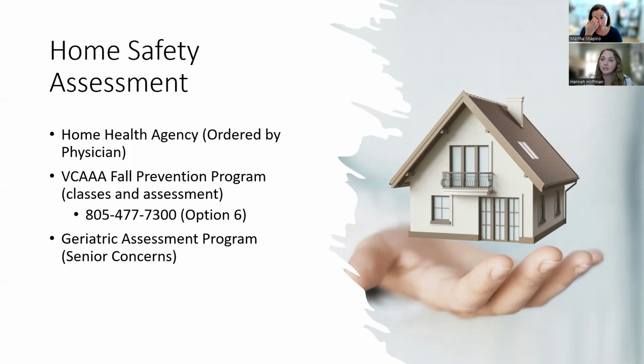And then here at Senior Concerns, we do a geriatric assessment program. It is a little more comprehensive. It includes a safety assessment, but we also talk about care needs and options. We do evidence-based assessments, talk about nutrition, safety. It's really a whole look, and we discuss future options. So please reach out if you are interested in that.